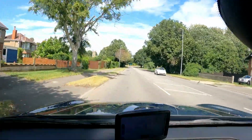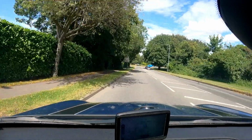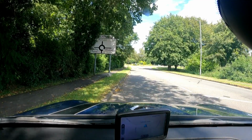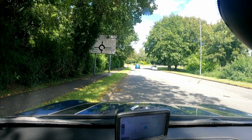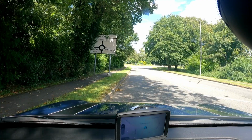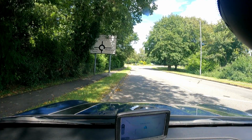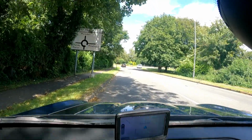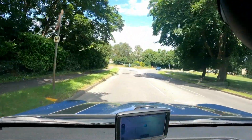Just before that next big traffic sign, the roundabout sign, just park on the left. Thank you. And then drive on when safe to do so. First exit.